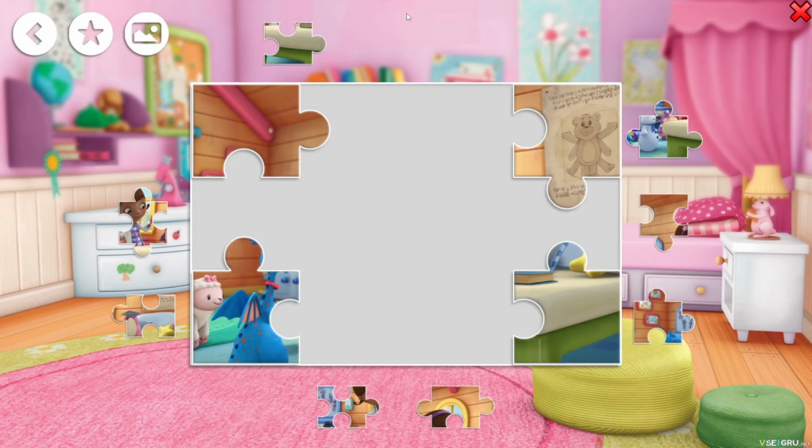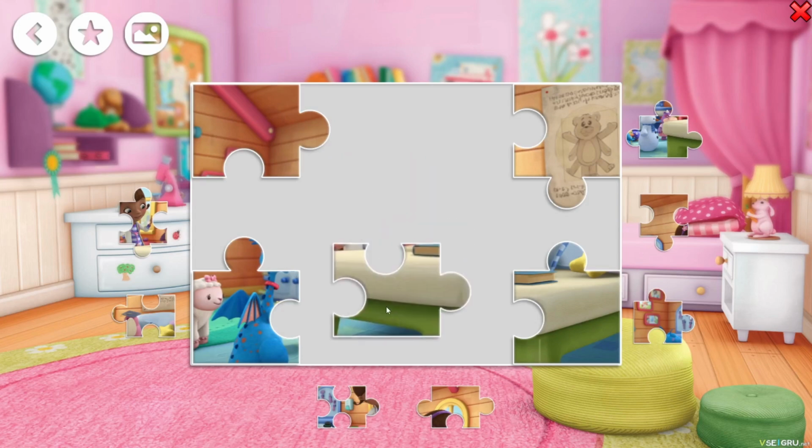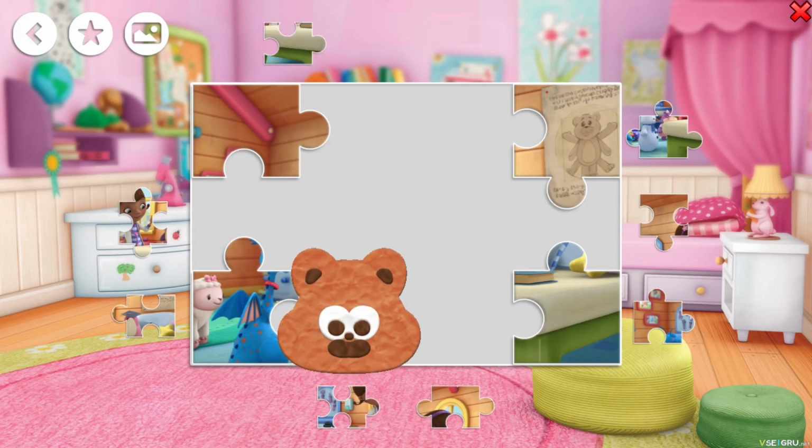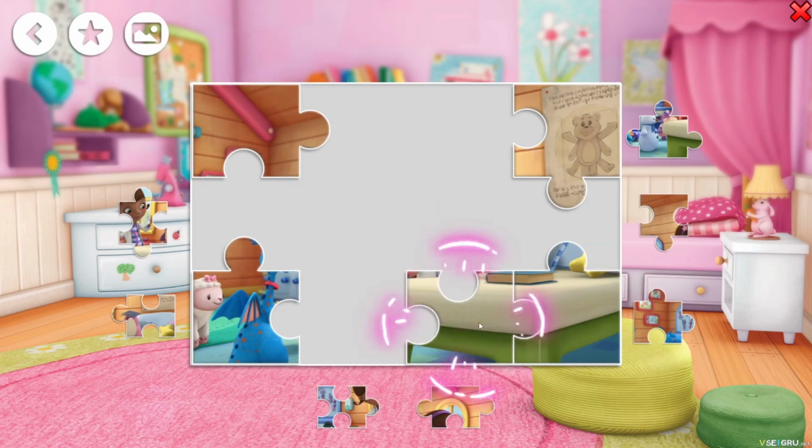Yes, and we need 4 lines. All peach puzzles with 1 side line. And I see 1 peach puzzle with line. Where is your plate? Maybe this? No, it's not right. Or this? Yes. Look, guys, it's right.